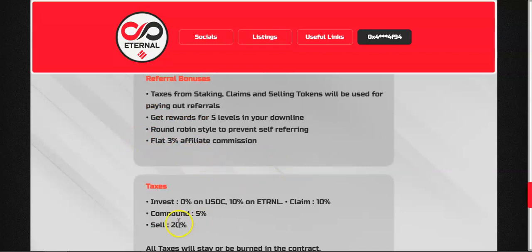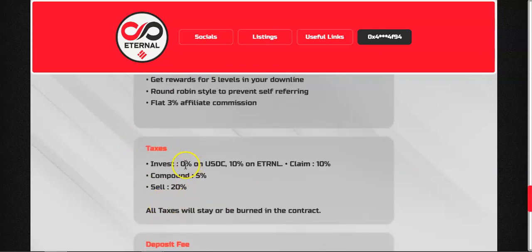So taxes. Every time you invest USDC, you'll pay 0% tax on that. Every time you deposit eternal, you'll pay a 10% tax. Every time you claim, you pay a 10% tax. Every time you compound, you pay a 5% tax, sorry. And on sale, you pay 20% tax. All taxes will stay or be burned in the contract.